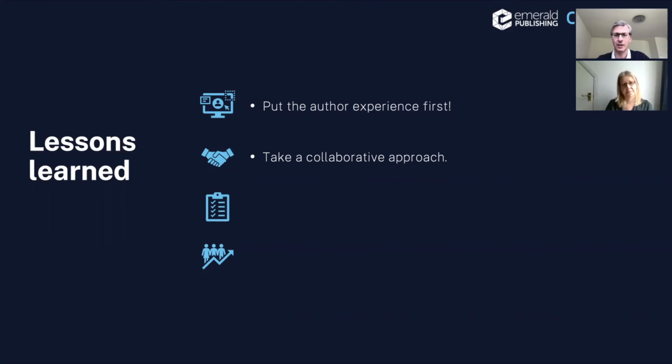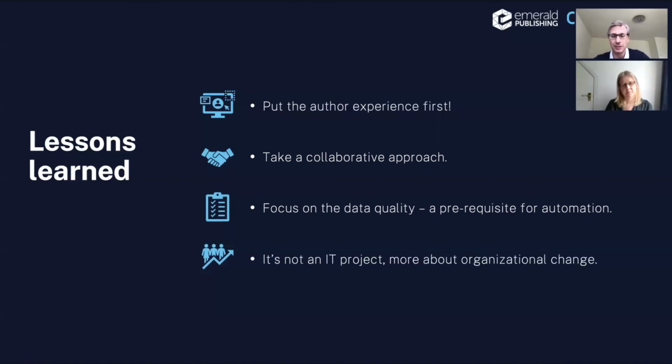Data quality is really key, and following the FAIR principles with unique global identifiers for all key entities is really a prerequisite for us to enable automation. And last but not least, we need to remember that this is not really an IT project, but primarily about organizational change. IT obstacles can be addressed through programming, but we really need buy-in from both internal and external stakeholders to make it happen.